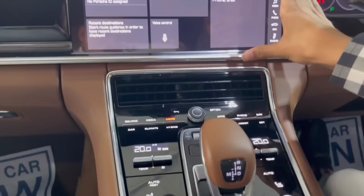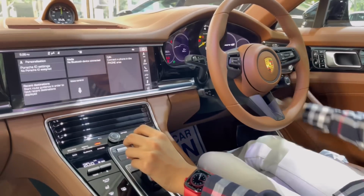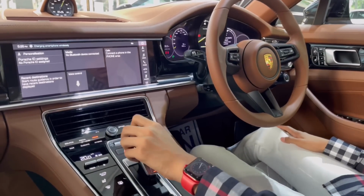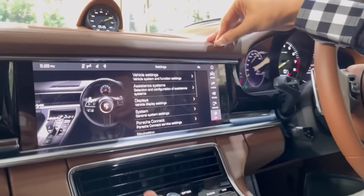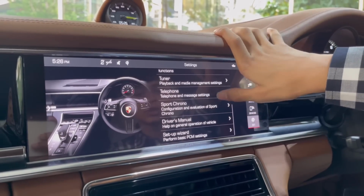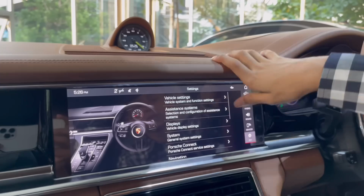Now I'll show you the infotainment. So now let's show you this infotainment system. So we have to start up the car first. Starts up, the AC vent opens. So this is the latest infotainment system from Porsche. So first of all, if you go down here, you have your setup. So all your settings are here, like driver's manual, Sport Chrono, telephone, navigation, Porsche Connect, display, assist system, vehicle settings.